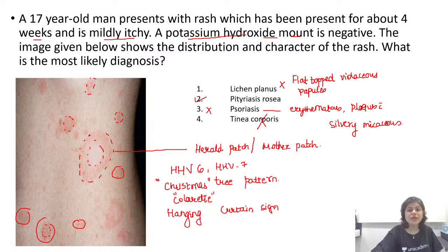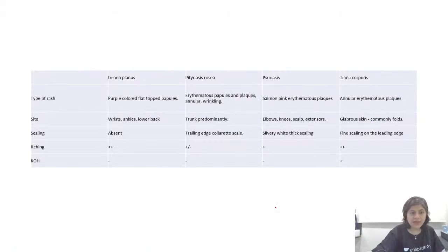So please remember pityriasis rosea is caused by HHV6 and 7. You see a herald patch, mother patch. There is a typical collarette scale. The daughter lesions tend to appear a few weeks after the appearance of the herald patch and they are typically distributed in the Christmas tree pattern on the trunk. So if you see lichen planus, which was one of the differentials, it had purplish violaceous flat top papules.